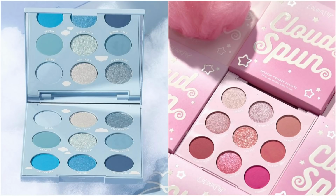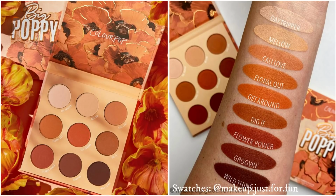Then on November 22nd, we had the On Cloud Blue and Cloud Spun palettes, and these really didn't appeal to me that much because I don't really wear blues or pinks unless they're more on the muted side, and these looked pretty bright overall. They definitely look pretty in a swatch, but I knew I would probably never wear these on my eyes. Next up, on November 23rd, we got the Big Poppy palette. This one's another all matte palette, so I knew I wasn't going to be getting it for that reason, and also because to me, it kind of looked a bit like Tartelette Toasted or the Naked Heat palette, which I have but rarely ever wear, so I ended up skipping this one as well.